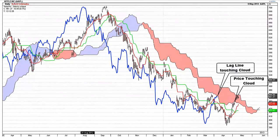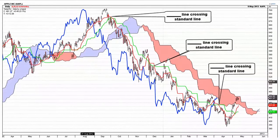All right. Now, you can also use, since we're below, now we're bullish here, and then notice when the price action closed below the cloud, now we're bearish in nature, right? And then what I want to do is I can short when the lagging line touches the cloud, and I can also short when the price action touches the cloud. And I can also short when I drop back below the standard line, or if the turning lines and the standard lines cross.